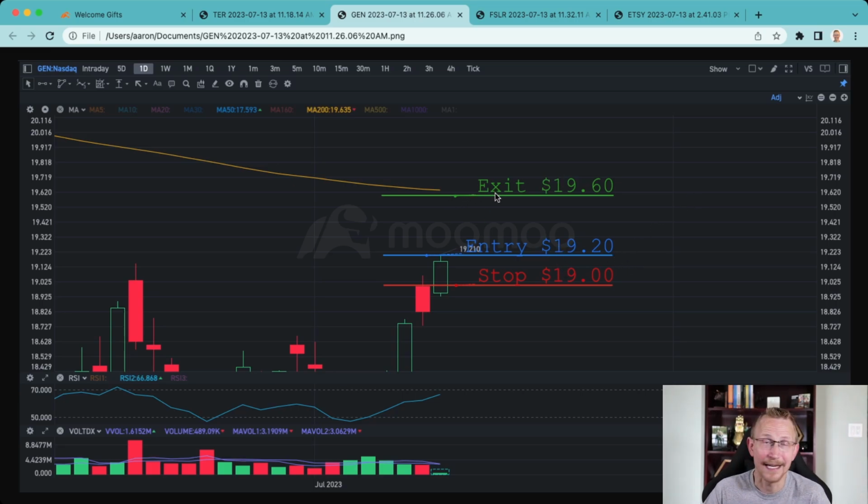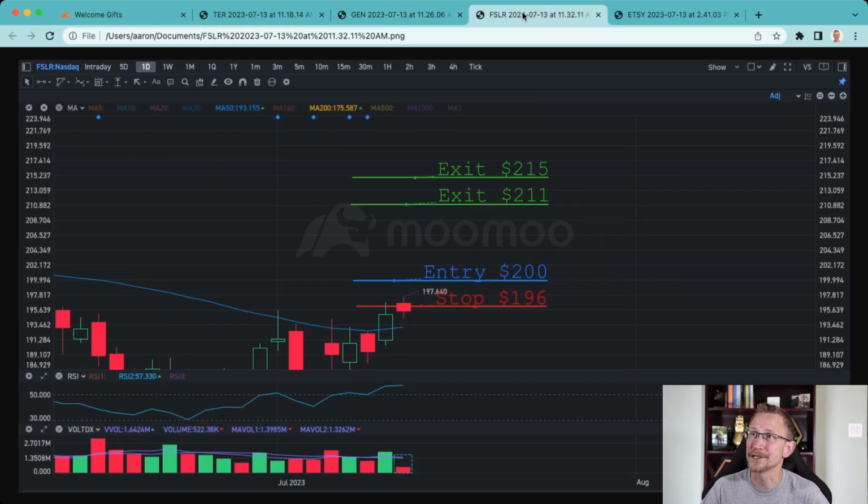You could actually exit at 19.40 instead of 19.60, and you're still getting that 2-to-1 risk reward with that stop being 20 cents below the entry price. And this would be a wonderful volume trade, especially at that low stock price that we have at about $19 per share. First Solar, entry at or above 200.